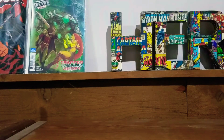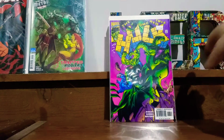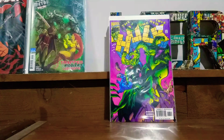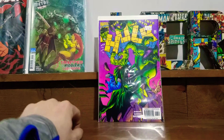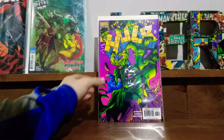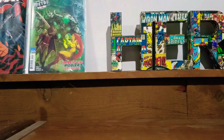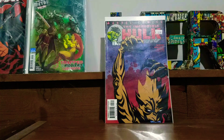The next one I picked up is issue number 13 of that run, and this is the first full appearance of Devil Hulk. Now, I think people are specking on Devil Hulk getting in on the series of Immortal Hulk, so we will see. But that came out on the Comic Alert. I went up and grabbed it, and the other one that was on there was number 28, which is the first cover appearance of the Devil Hulk. So I went ahead and grabbed that as well.